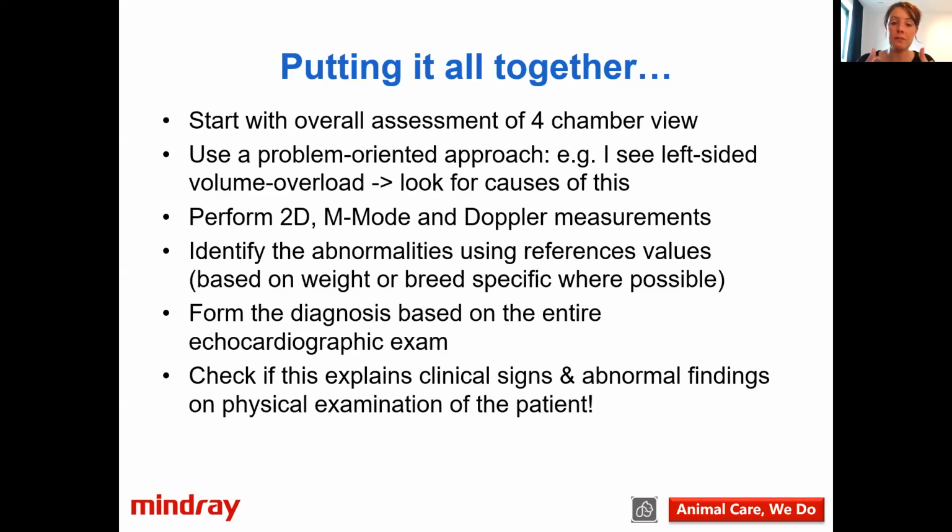Then with all of this information, you form your complete diagnosis, and then you go back to your patient. Does my echocardiographic diagnosis fit the clinical signs of these patients, the abnormal findings that I have on auscultation or on physical examination? Okay, so you always integrate everything together: history, signalment, physical exam, complete echo exam to make your final diagnosis.